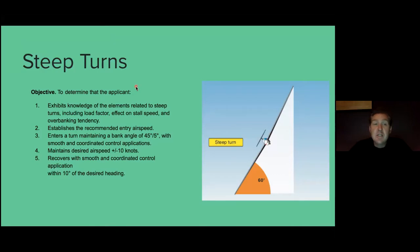Steep turns at 60 degrees. This is something that you'll do, and it's important to understand the effects of load factor, stall speed, and overbank tendency in a steep turn, and discuss those. Obviously, you want to establish the recommended entry speed, whatever they would ask you to do, and then enter the turn, maintaining your bank angle as appropriate.